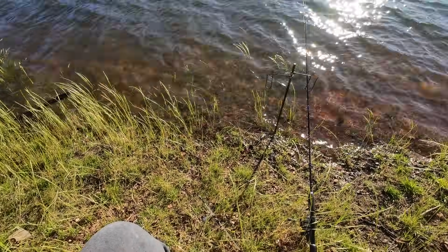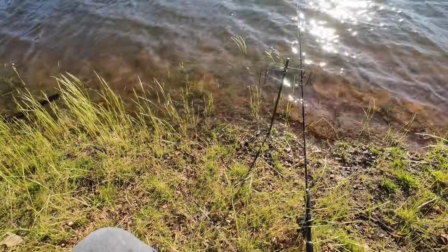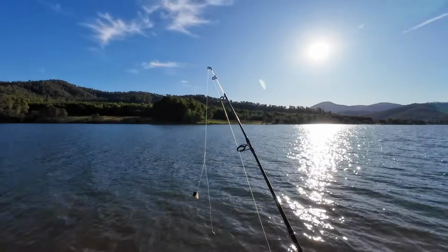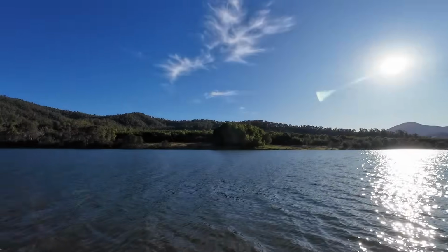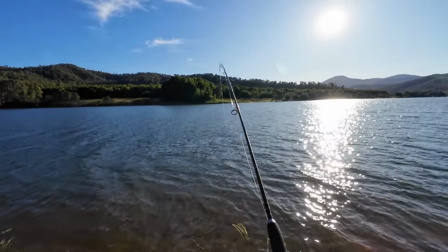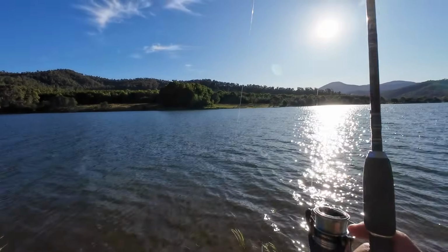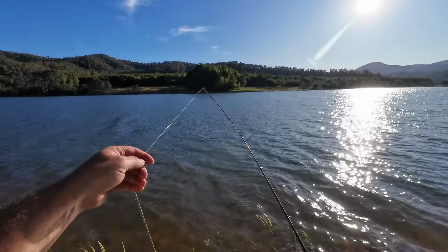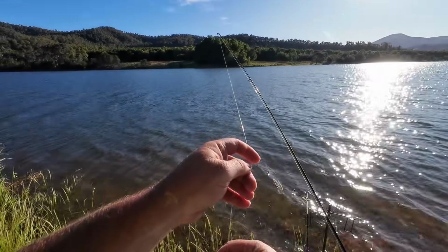I'll make sure the hook goes through the shell. That'll just help keep it on the hook. Right, yabby tail bait. I can go that way. I'll just check the bait on this other rod because it had a nice bite before. Look, there's a fish on it. It had a nice bite before I rigged the yabby up. It's hooked a bit deep.